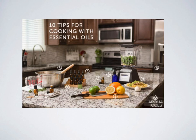Number 10, if you're baking with kids, make sure to keep the oils out of their reach. They don't know what they are, and I have actually had this with my toddler.